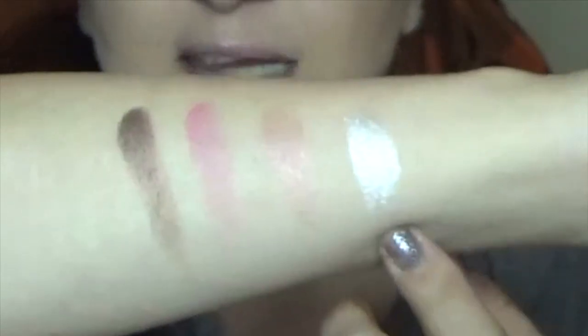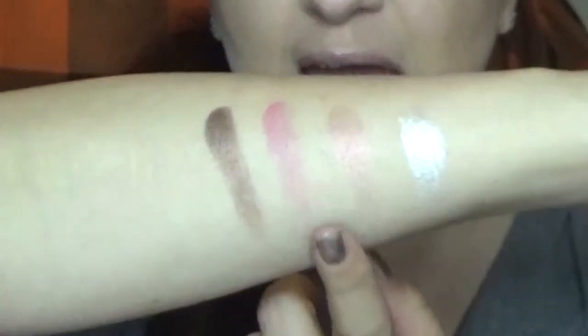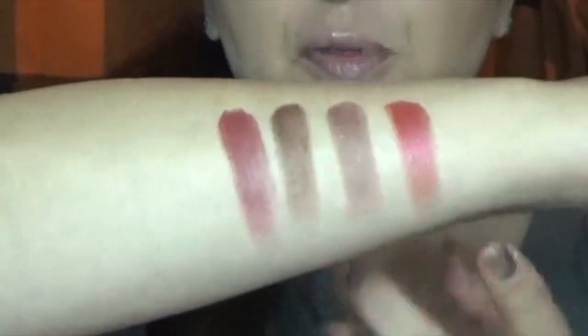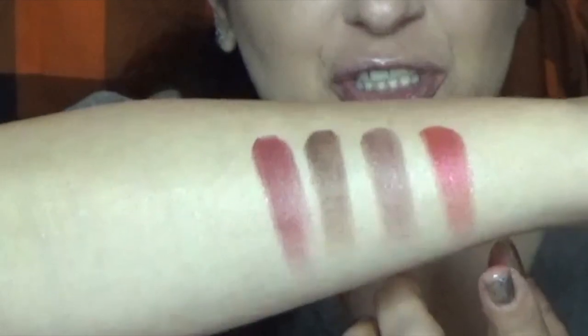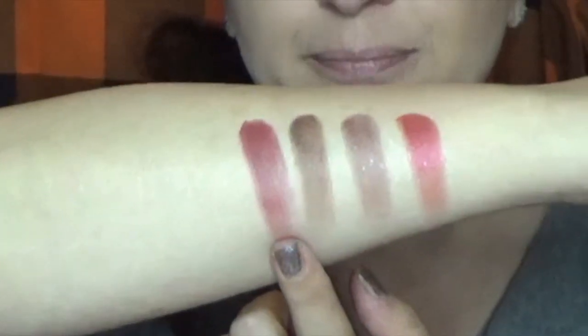From the Big Date quad, we have the highlight, the base, the corner, and the liner. In this one, the only matte really is this pinky shade, which they call the base. For the Big Night, they have the highlighter, which is questionable to me, the base, the corner, and the liner. To me, they all seem to swatch quite well. They did not feel powdery. They feel very soft. They seem very, very pigmented. Swatches do not always give a good indication. I won't know till I get them on my eyes.